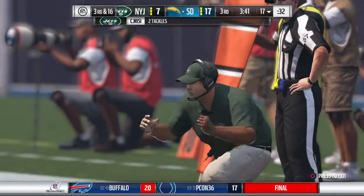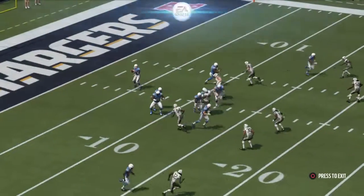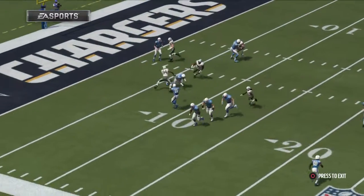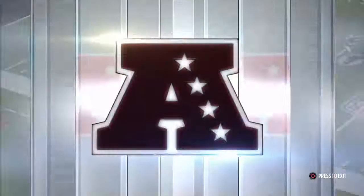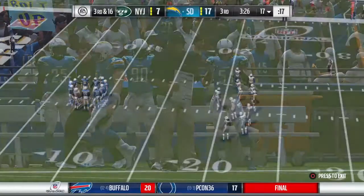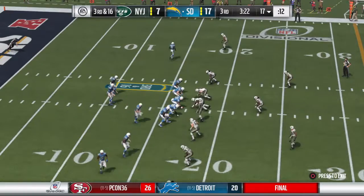In order for a screen pass to break big, a lot of things have to come together and be well executed, but all it takes is one small thing to go wrong and keep it from being a big game. Looking to jam the receivers at the line here. Press coverage look defensively.